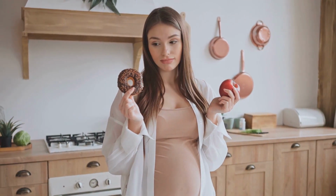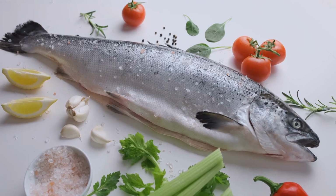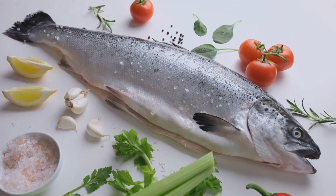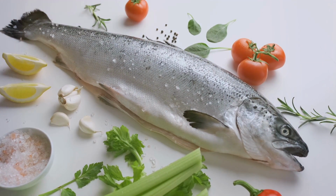Instead, let's focus on omega-3 fatty acids. These are crucial for your baby's brain and eye development. Foods such as salmon, chia seeds, walnuts, and flax seeds are excellent sources of omega-3s. Try adding them to your meals for a healthy and delicious boost.